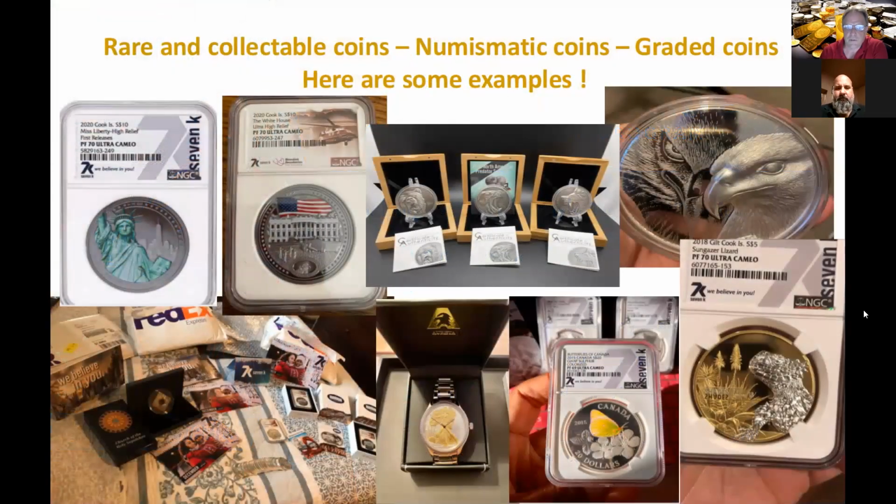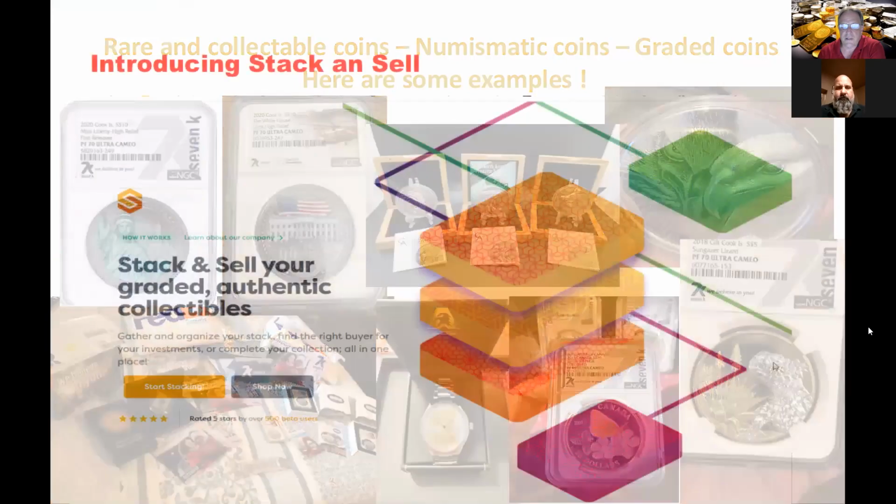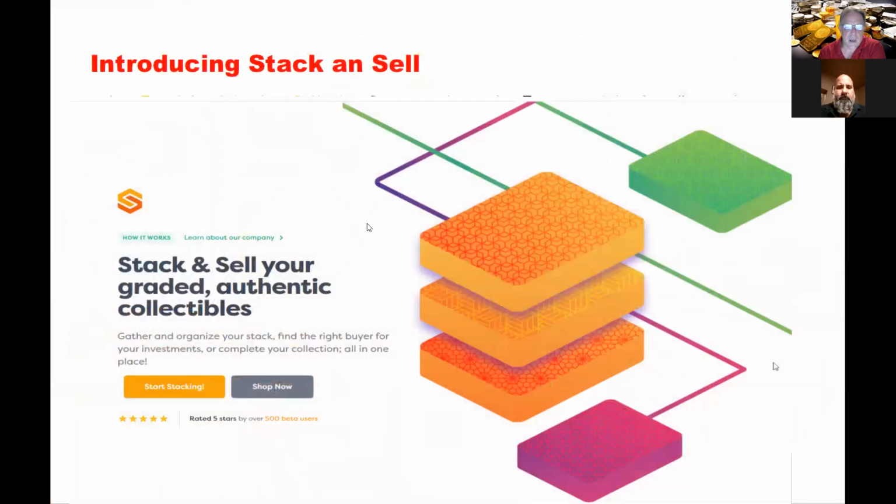and then we're going to touch on a few topics at the end, Brian and I. So rare and collectible numismatic graded coins. They have some phenomenal coins that people get their hands on through 7K Metals and are starting to stack these up and creating wealth for their families with these. Great designer series. They also have a new program that they just introduced, which is called Stack and Sell. And this is a place for you to buy and sell your graded, authentic, collectible coins. So this is a big part as well.